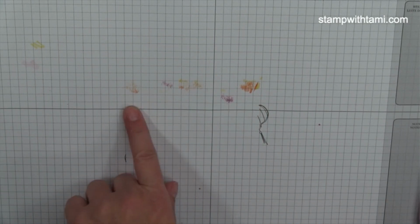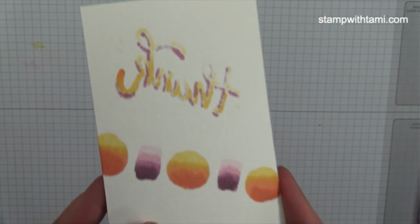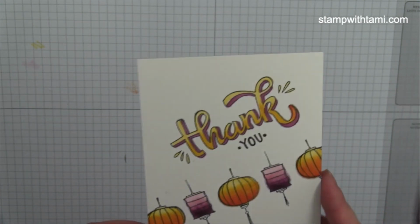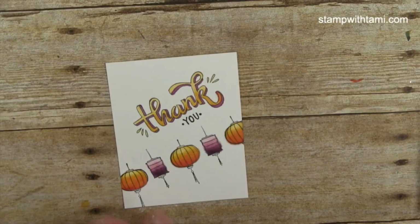So this is why you want your grid paper underneath. This is supposed to happen. It's part of the saturation. You want a really dark, rich color, and that's part of it. So they are made to bleed through. They are supposed to bleed through. Make sure that you have a protective backing underneath you. Grid paper is a great way to go, and that is available in my online store.